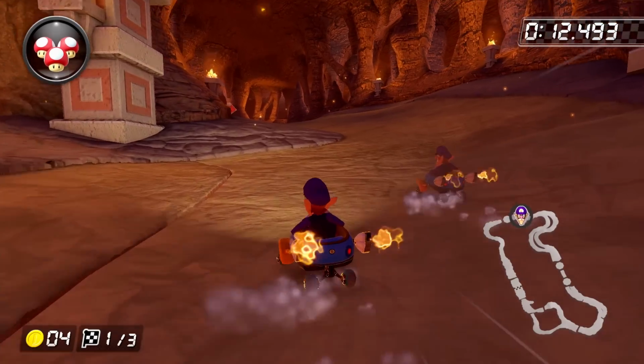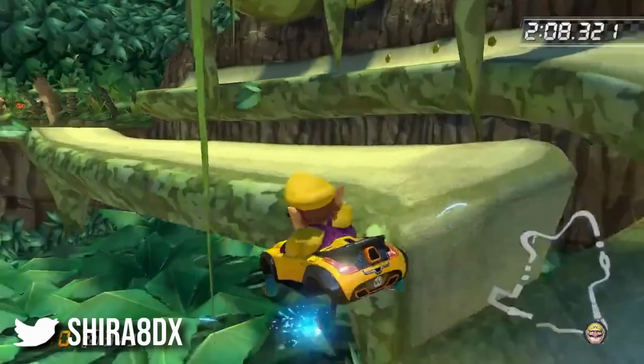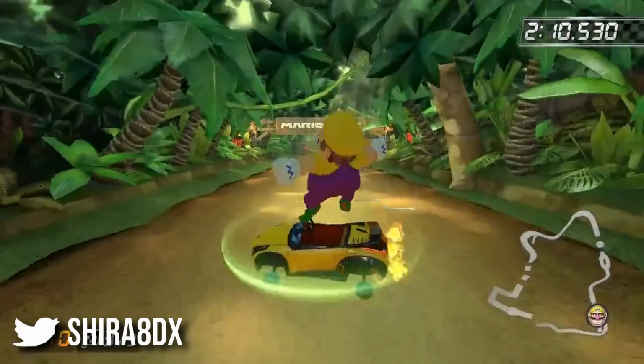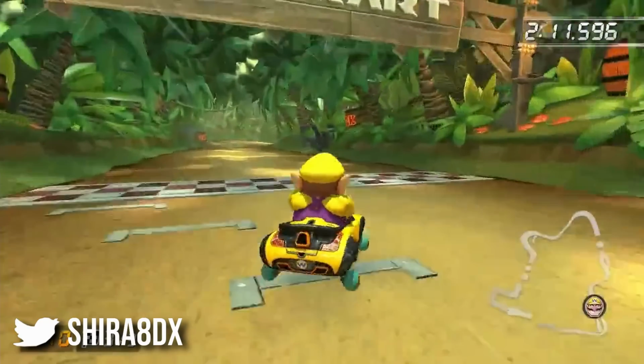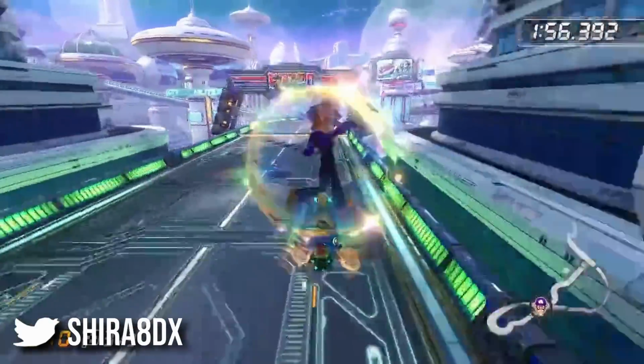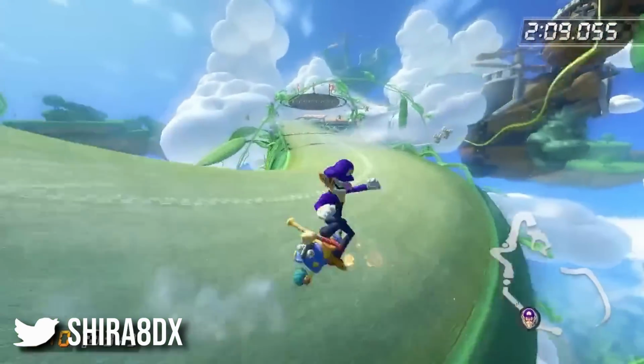There are 3 ways so far that we know of to get this slide jump to work and save time. One circumstance where the slide jump will undeniably save time is on any course that has a trick ramp at the very end, which includes tracks such as DK Jungle, Mute City, and Cloud Top Cruise, just to name a few.